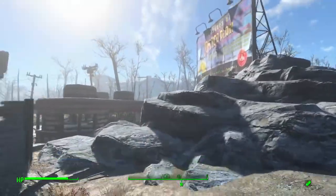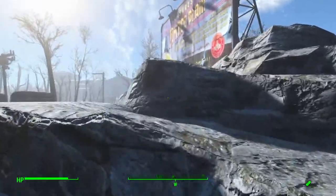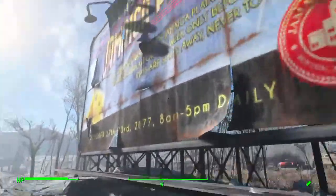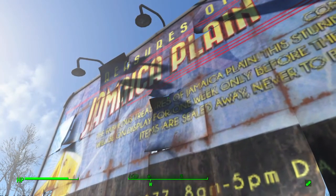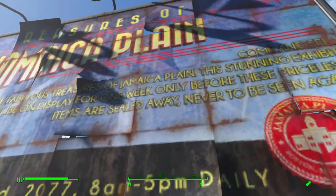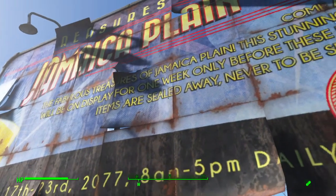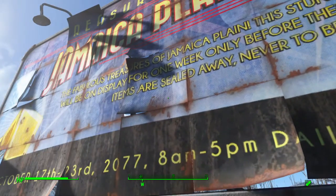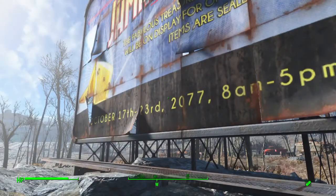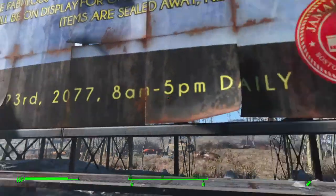Jamaica Plain, the fabulous treasures of Jamaica Plains. This stunning exhibit will be on display for 1 week only, for these priceless items are sealed away, never to be seen again. October 17th to the 23rd.